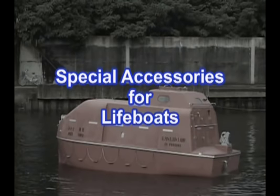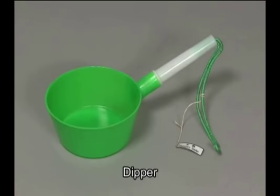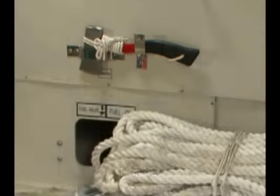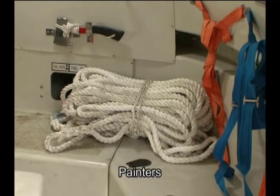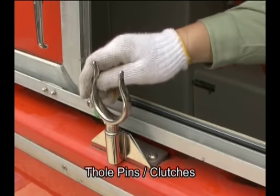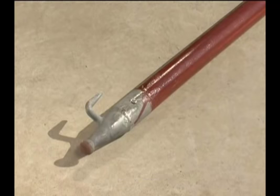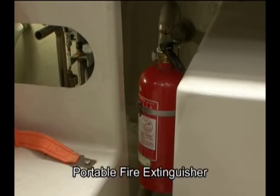Special accessories for lifeboats. Buckets. Dipper. Hatchets. Compass. Painters. Oars. Toll pins. Clutches. Boat hooks. Engine repair tools. Portable fire extinguisher.